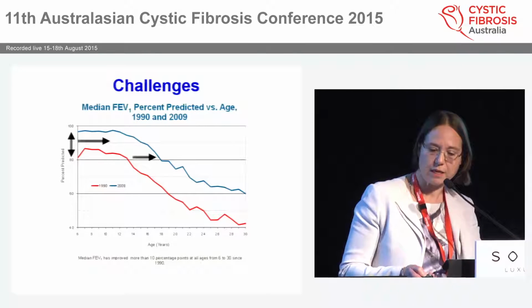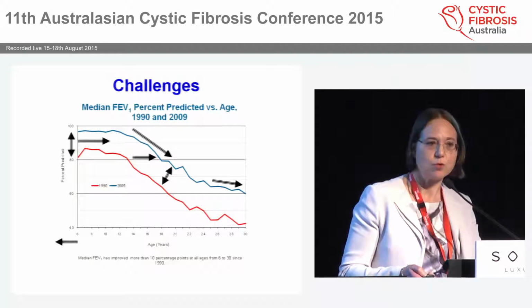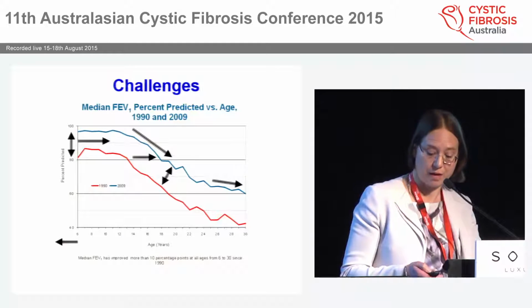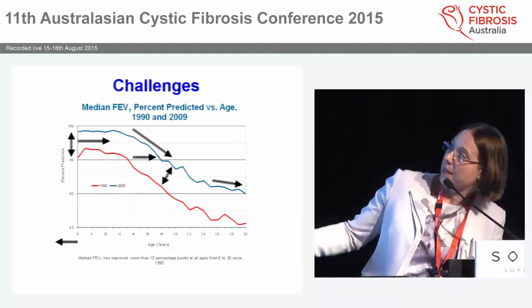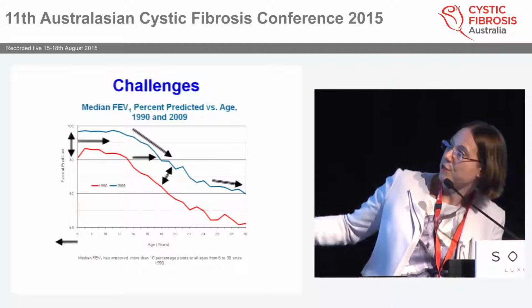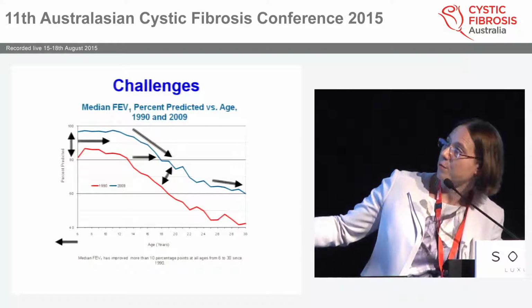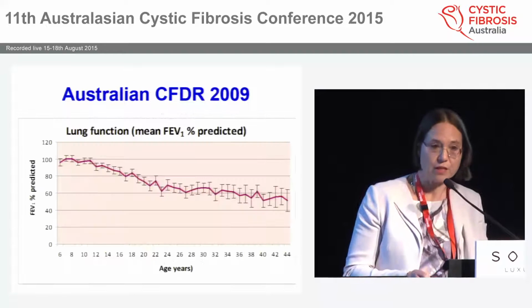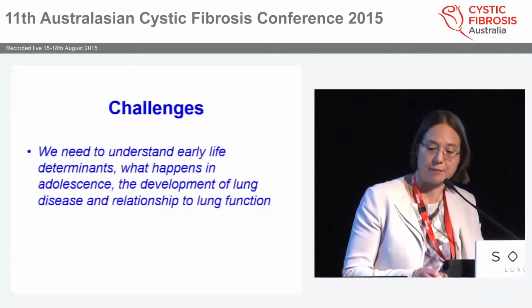And what you can see is that all the way across, there's been an improvement, but the curves are parallel. So where's the improvement been? It's mostly been early on in life. And we need to do things sort of better, particularly in this rather frightening period of time in adolescence. But to do that, we need to keep working down here, but we also need to work here very, very carefully. And if you think that's just in the US, no, the Australian data are exactly the same.